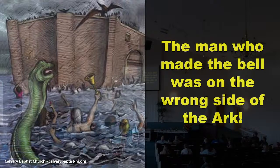Maybe that guy was ringing it, you know, trying to call his spirit demon or worship or whatever to save himself in the flood. We don't know. But he was on the wrong side of the ark. He did not listen to God's message through God's prophet Noah, or he could have been saved. But he didn't want to believe God. And there are lots of people today that don't want to believe God. They don't want to believe the Bible. And someday they will end up judged just like the man that built that bell.